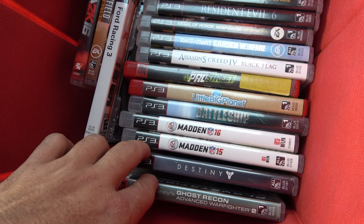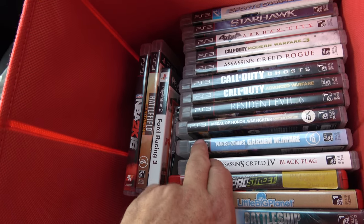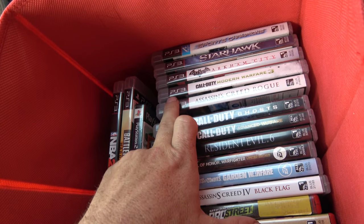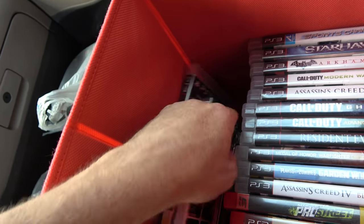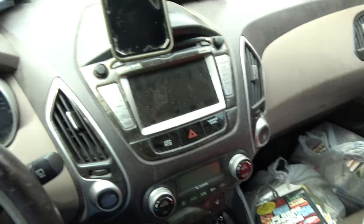Advanced Warfare, Warfighter 2, Battleship, Little Big Planet, Need for Speed, Assassin's Creed, Plants vs. Zombies, Medal of Honor, Resident Evil, Call of Duty, Assassin's Creed, Call of Duty, Starhawk. There's one here, I already said it, Battleship, Ford Racing. But no, this was like a tack 2. This was a crazy lot.